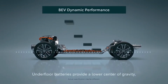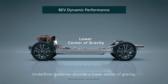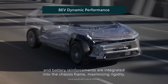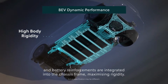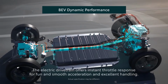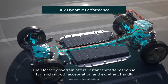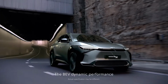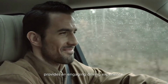Underfloor batteries provide a lower center of gravity. And battery reinforcements are integrated into the chassis frame, maximizing rigidity. The electric drivetrain offers instant throttle response for fun and smooth acceleration and excellent handling. The BEV Dynamic Performance provides an engaging driving experience.